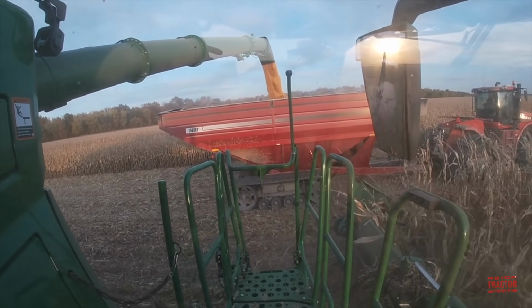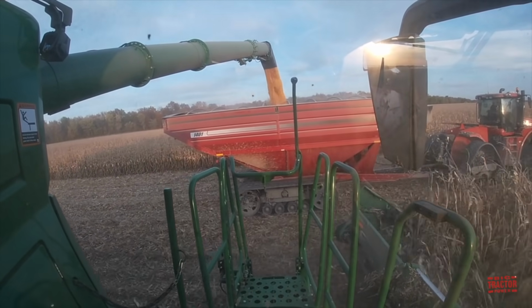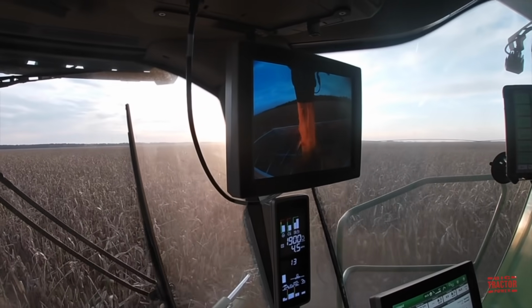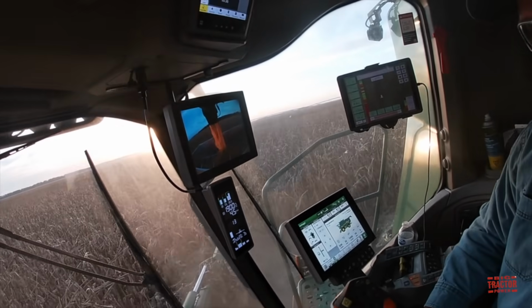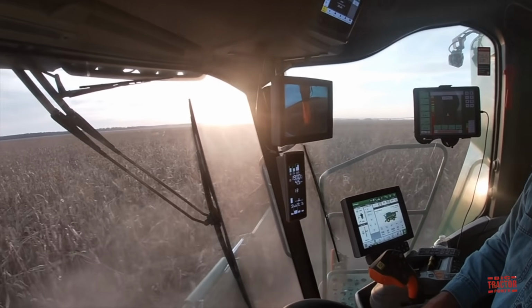The X9 1100 is a corn-eating machine. It's powered by a John Deere 13.6-liter, 827-cubic-inch engine rated at 690 max horsepower. This combine is equipped with a John Deere C16F 16-row 30-inch space corn head.